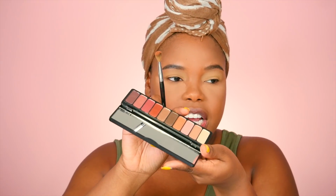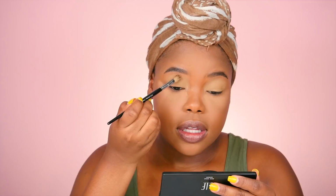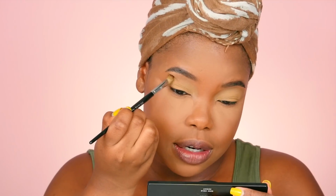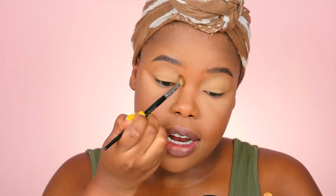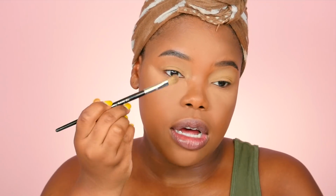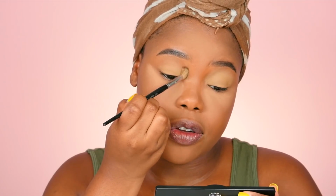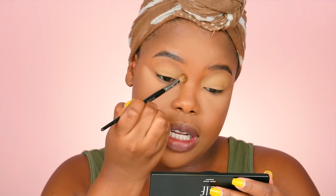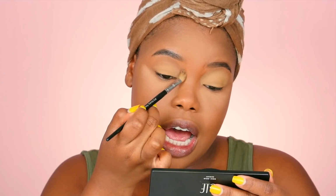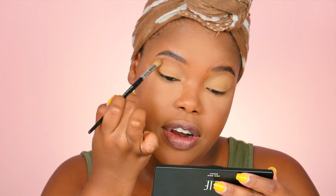Okay, so when I first pick up this shadow right here, it definitely has a lot of kickback in the pan. It looks like it might be pigmented though. So let's just see. Actually, yeah, it is. It's really nice. It's a little bit darker than I wanted for my transition, but I'm not mad at it. I can definitely see how this would be really useful for those of you guys that want simple eyeshadow looks and stuff that's really easy to blend. That's my biggest thing. I like formulas that are very, very blendable.